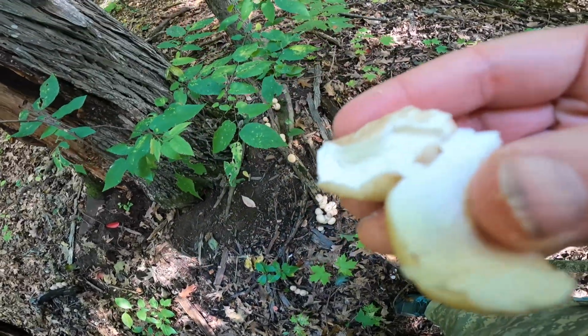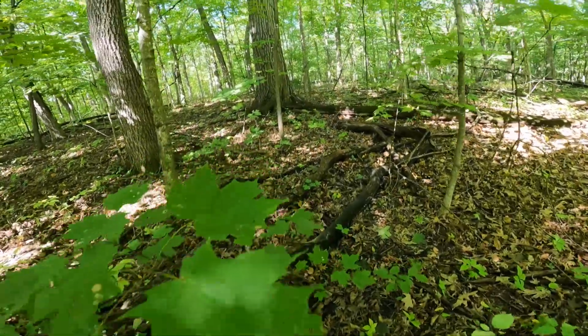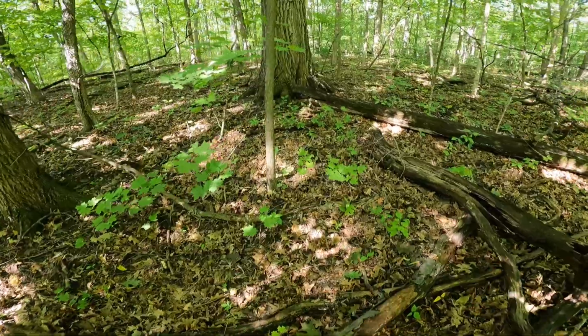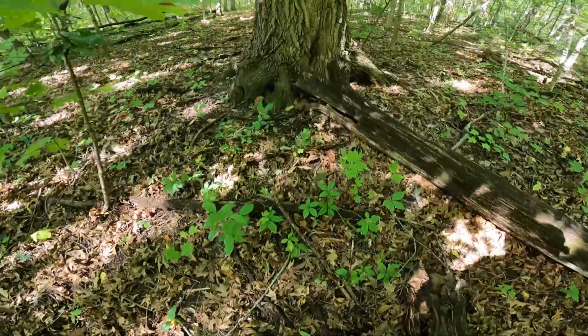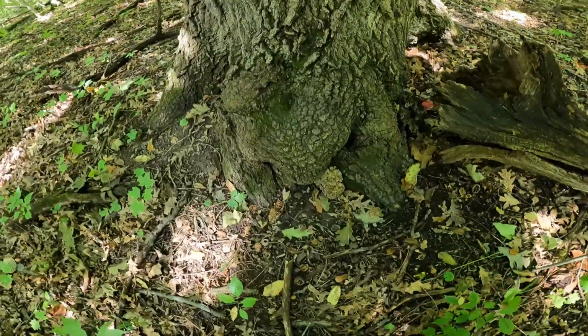All white all the way through. Skin them, eat them. Well, from here I think I spy one. I think I spy Grifola frondosa starting. Yup. Oh yeah. Look at this little peewee. Tight, fresh, no bugs.